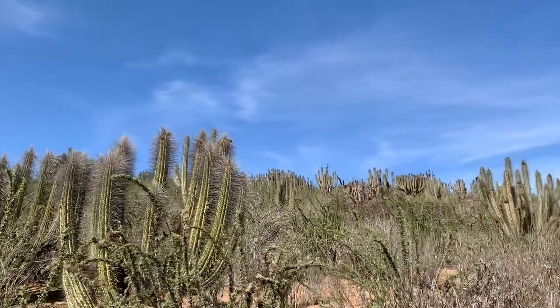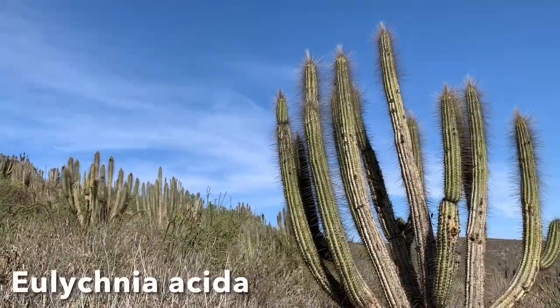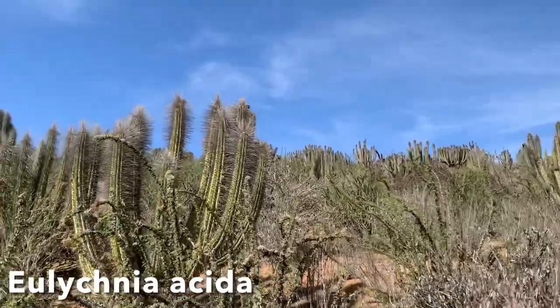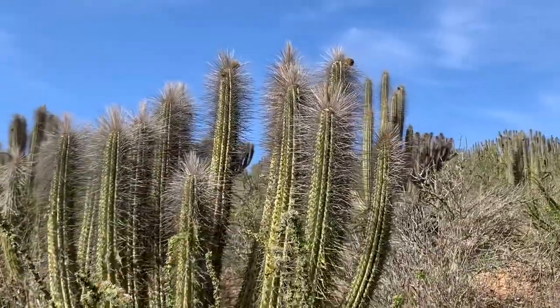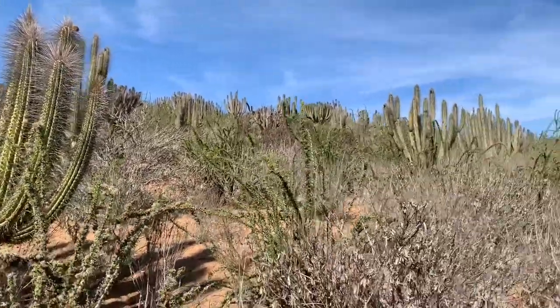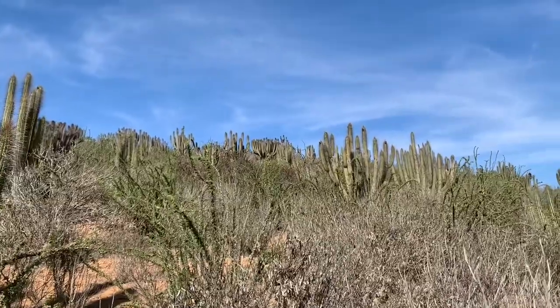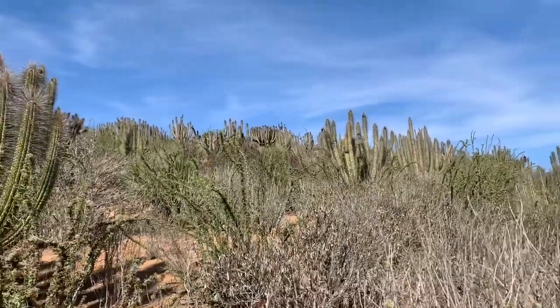And the taller columnar cacti in the habitat are Eulychnia acida. They're really common in the Coquimbo region, and if you get up into the Andes, they form really, really dense forests. I'm also looking for a smaller species of Eriosyce in this area, so we're going to head up a little bit higher and see if we can find it.